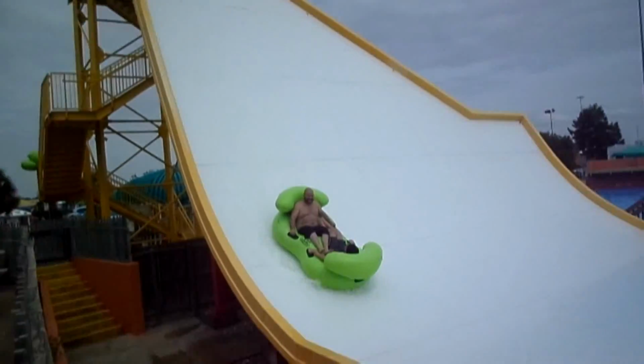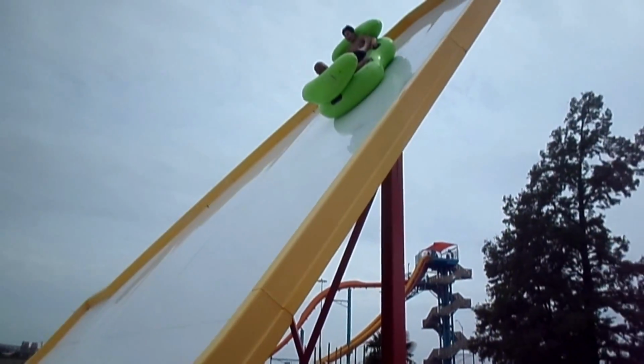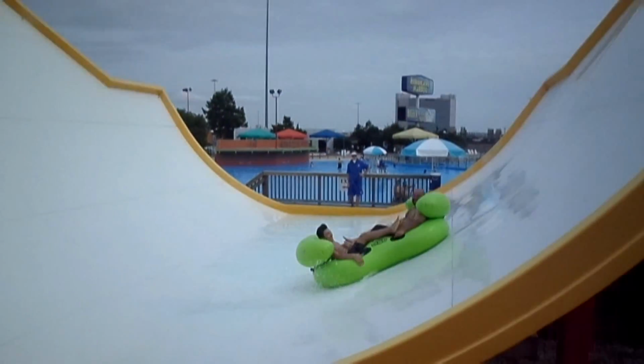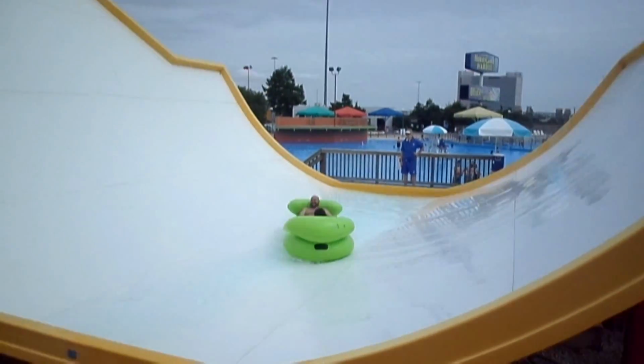I've got one of these Stingray half pipes. These are about 50 feet tall and they're pretty fast. You can get some good air as you're coming up along the edges of it. So yeah, always welcome to see these at water parks.